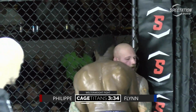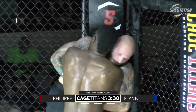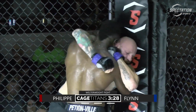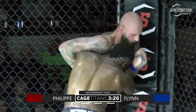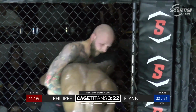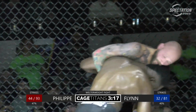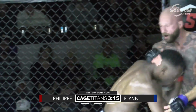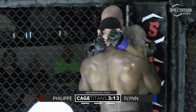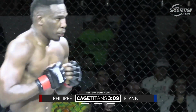Third and final round in a competitive one. Not any huge momentum shifts where somebody's been finished or anything, but tiny momentum shifts of successful moments from both guys, and a lot of them meeting in the middle, finding similar success in exchanges. To score, it depends on what you're looking for, dominant control here. If we're going for control time, then Philippe's up pretty big. You look for that elbow. I see what he's doing there.